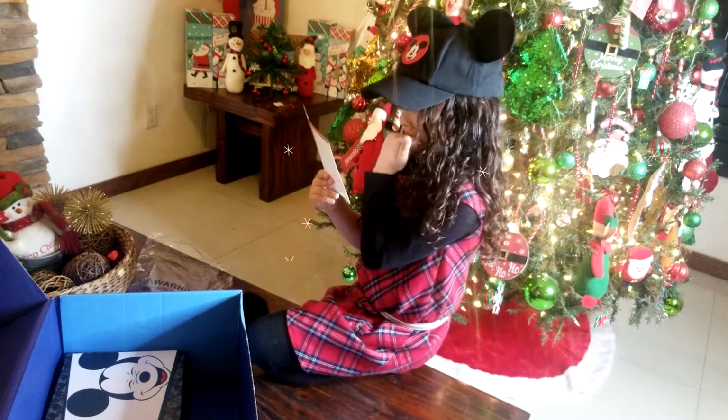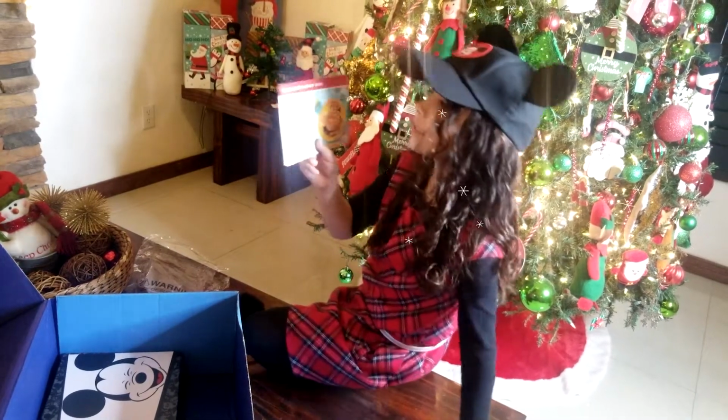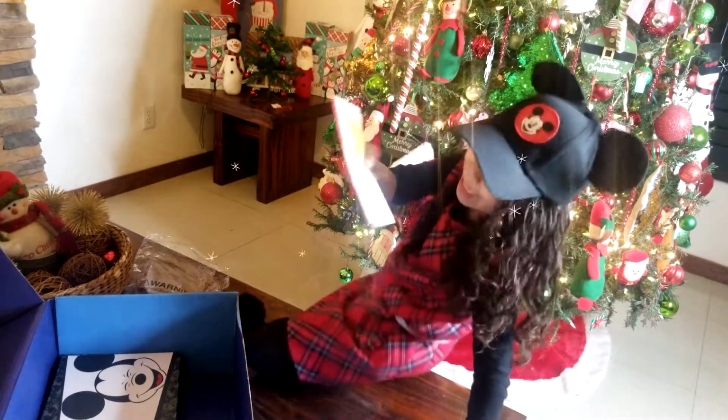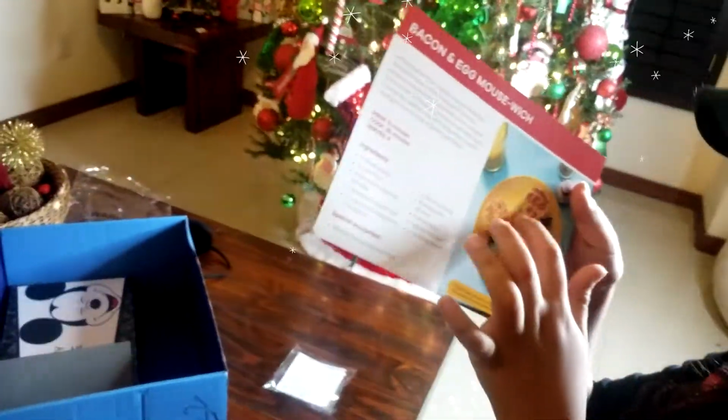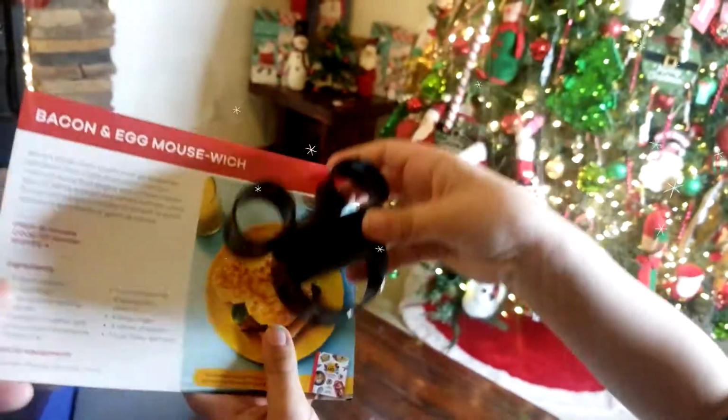And now we have bacon and egg mousse, which. And if you have a sandwich, I'm going to show you the sandwich. So you have this. Oh! Yeah, you can make it. That's why we have this!